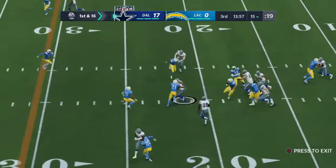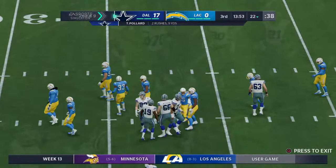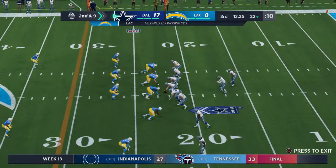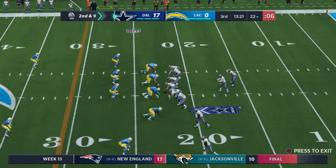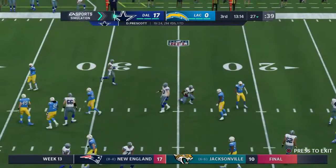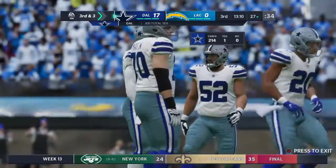On the draw, it's Pollard. And a nice run to get this up over the 20-yard line. It's a gain of 7 on the ground. 2nd down coming up. On 2nd and 9, Prescott over the middle, Cooper with it. And they'll bring him down at the 27-yard line. That catch good for 5.